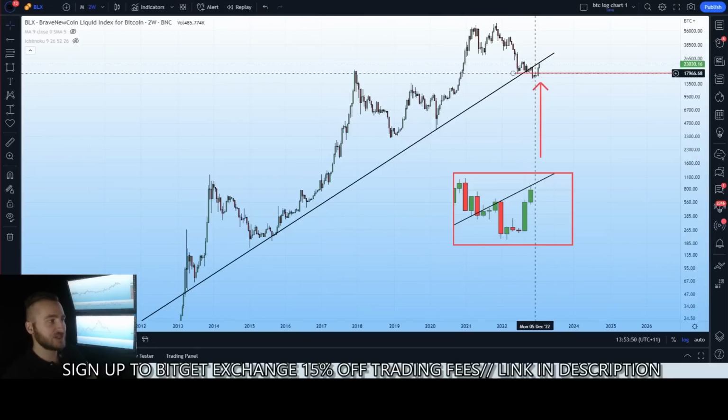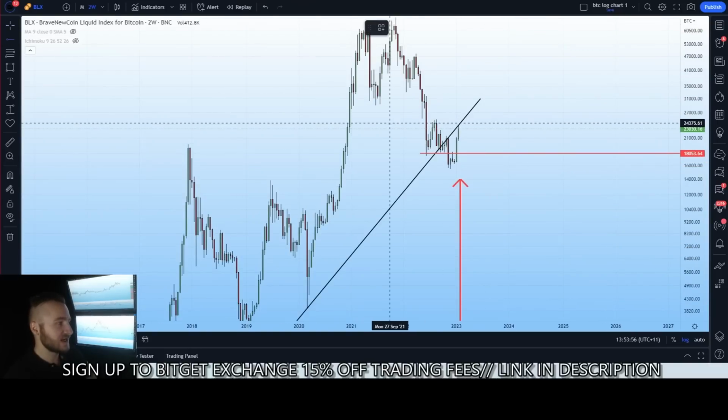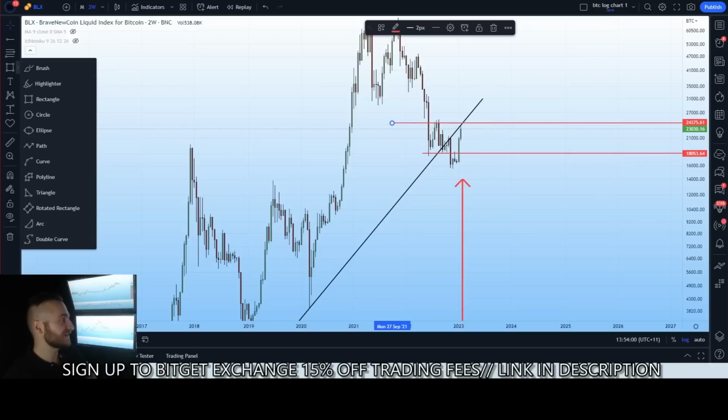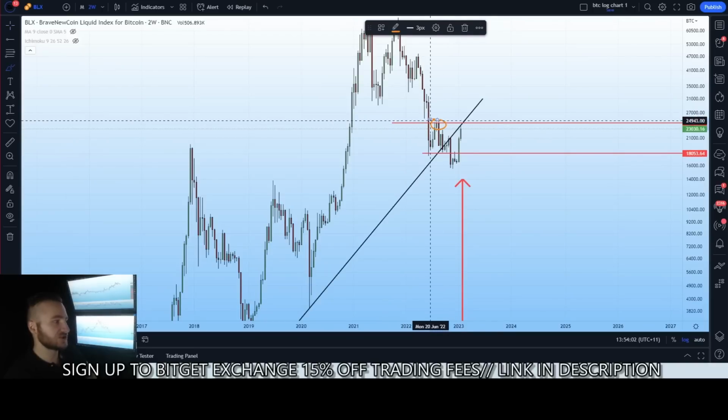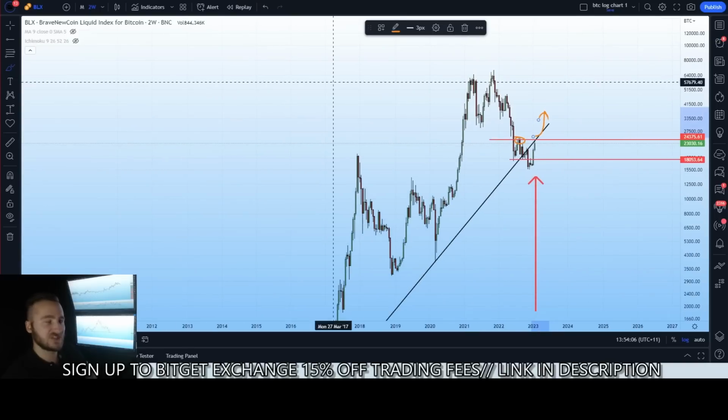Again, if we do push above this trend line, that would be very bullish, guys, because to break through this trend line, inevitably, we will most likely be breaking through our $24,000 level. We will be clearing that local high over here on that larger time frame, and that will be incredibly, incredibly bullish for Bitcoin to have that continuation upwards.